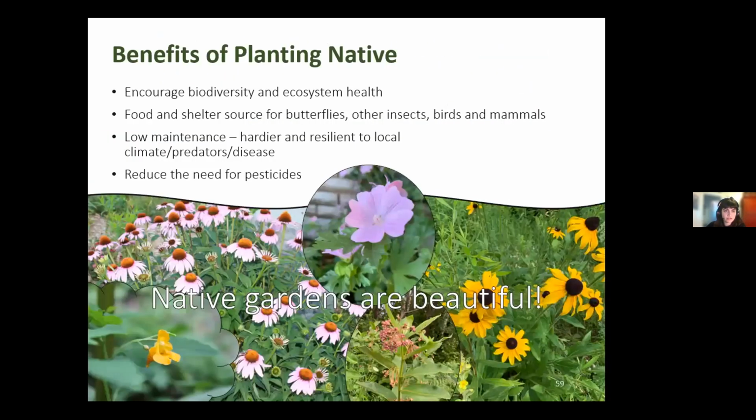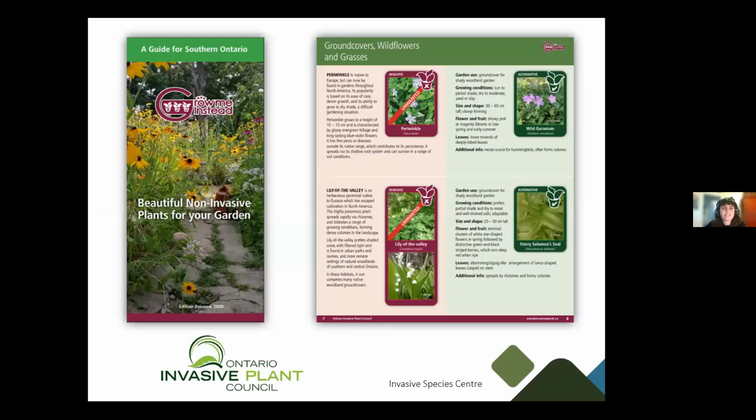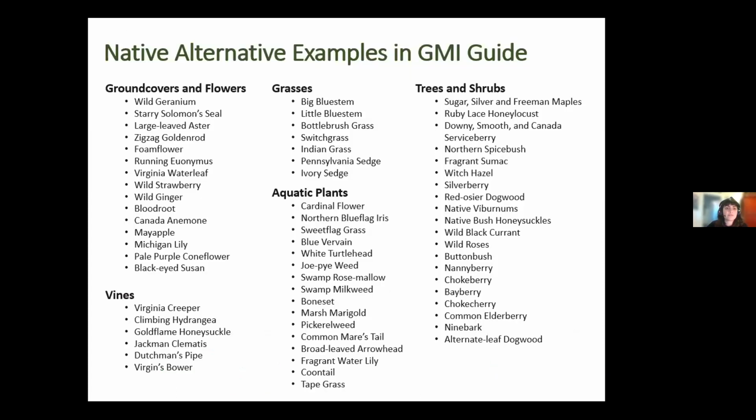Whoops, sorry, let me get back to our slide here. There we go. There are lots of options. I definitely won't go through a whole list of alternatives, but there is, for example, the Grow Me Instead guide, which was developed by the Ontario Invasive Plant Council, and that can help you determine which native species to plant in place of invasive plants that are still found, unfortunately, in garden centers. So there's tons of alternatives here. And you can look at it by type of plant too. If you're like, I kind of like the look of English ivy, but I would like a native alternative, there's some native alternatives listed there that you could try and source.